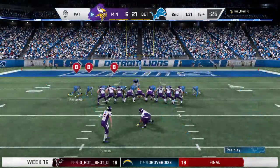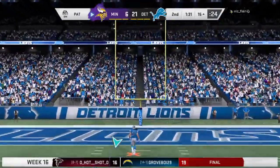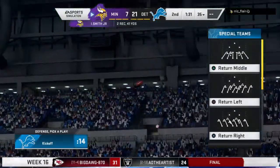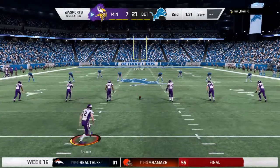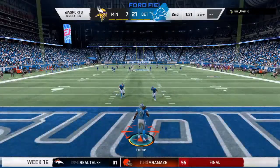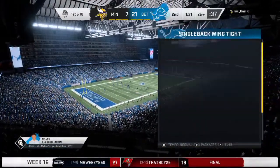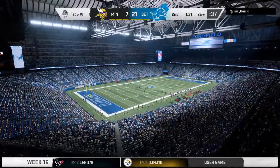Now the try here for the extra point. It's up, it's good, and that'll cut the lead to 21-7. The kickoff team on the field now as they will send this one away. And no return on this one as the fair catch is signaled for and taken. The Lions take over first and 10 at their own 25-yard line.